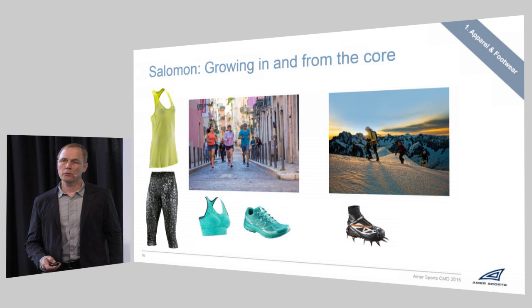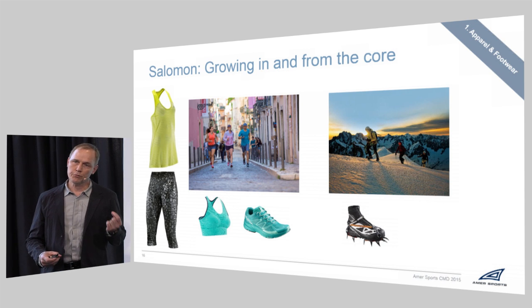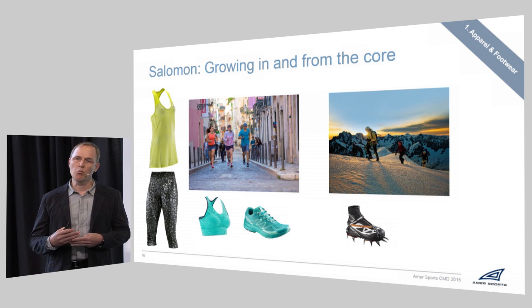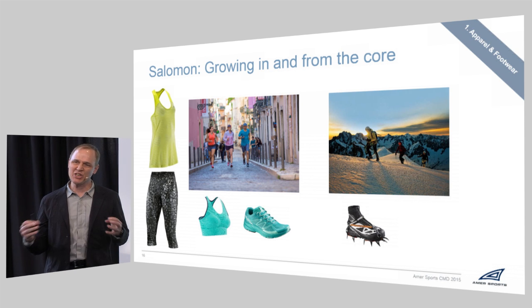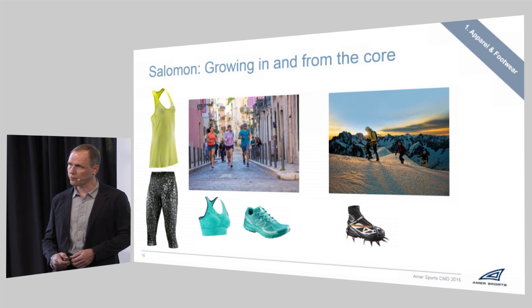Salomon, mostly growing in and then from the core. So Salomon has been strong in hiking, in winter, and in trail running. And that's where we want to retain our strength, but that also allows us to expand into adjacent segments. And here on the left side, we see our expansion toward more street running, city, and you see some female silhouettes, and of course our footwear, which is specially designed for these conditions.